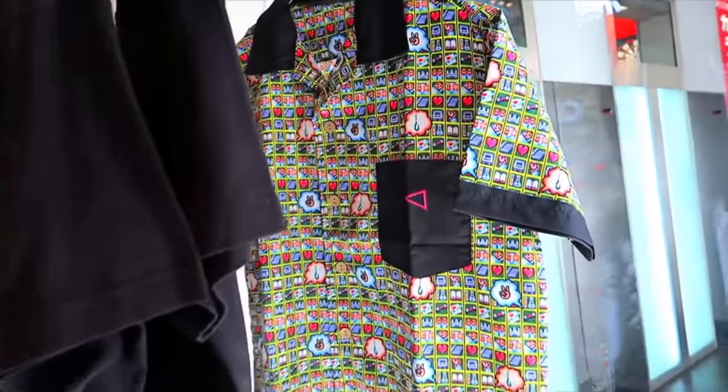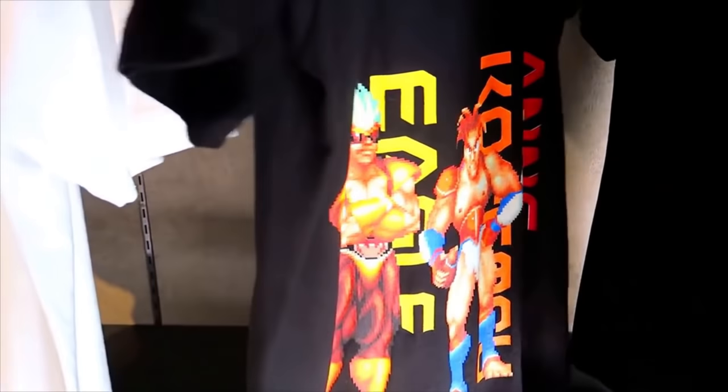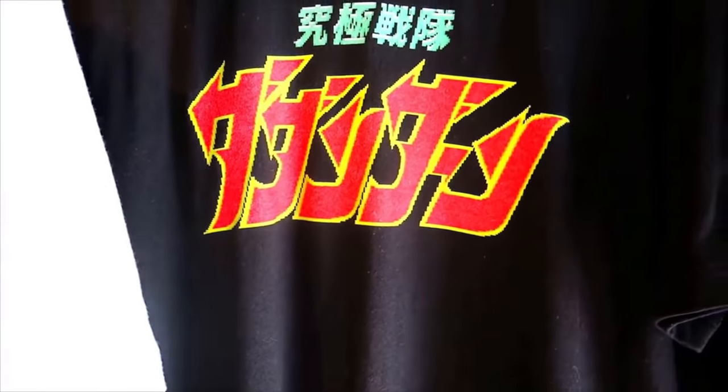They had plenty of cool t-shirts on hand. In fact, I picked up one for myself. So lots of different designs. This is very cool. T-shirt for Necromancer, a game on the PC Engine. And what does this say?